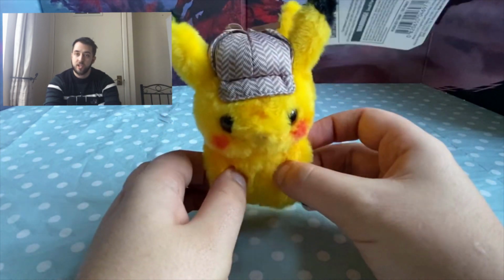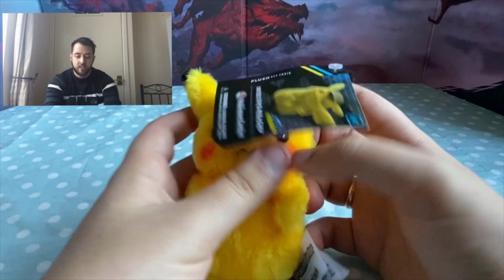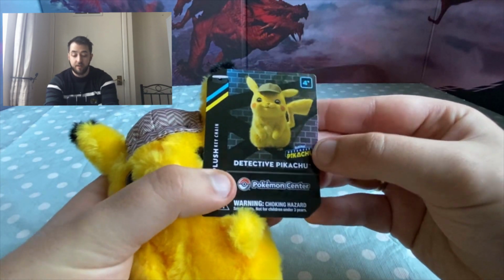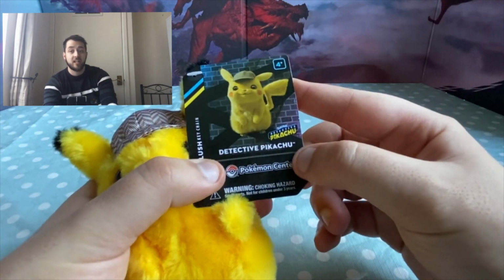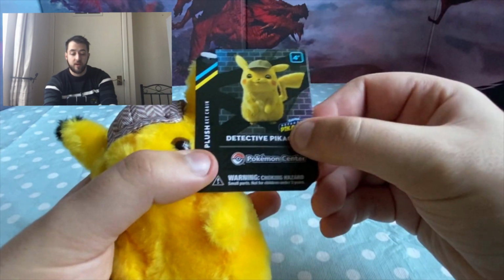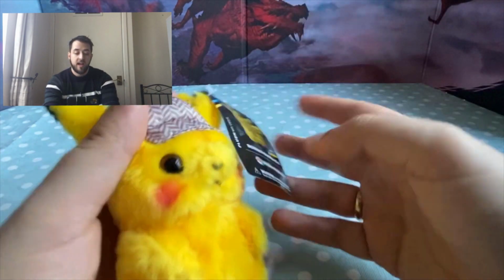Its arms don't move, they're sewn on. Ears obviously give the wiggle, and that's the badge there. It's quite good that it has the Detective Pikachu stuff, but it still has the Pokemon Center tag. For any collectors out there, that might be something you may be looking to figure out, so I hope that does help. Yeah, it's cute.